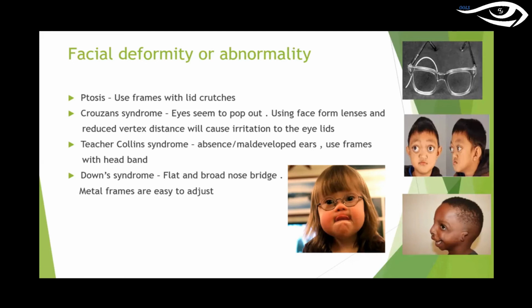In Crouzon syndrome, the eyes seem to pop out. The eye bulges out. Now here, if we use reduced vertex distance, then that will cause irritation to the lids. It might touch. It might come very close to the eye of the kid.